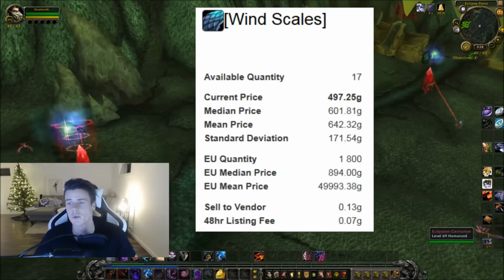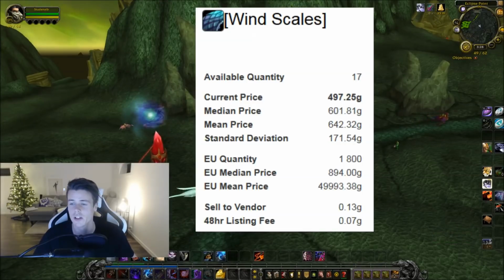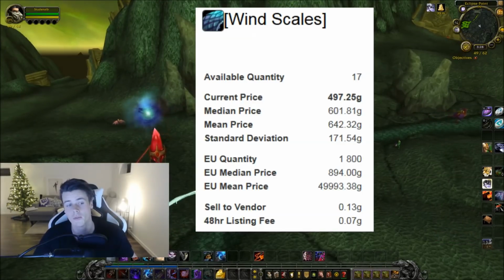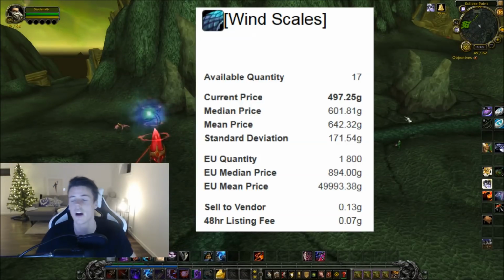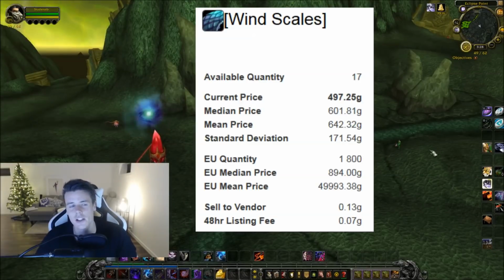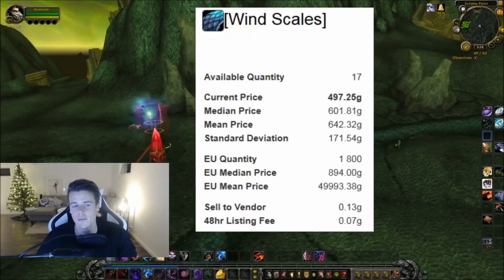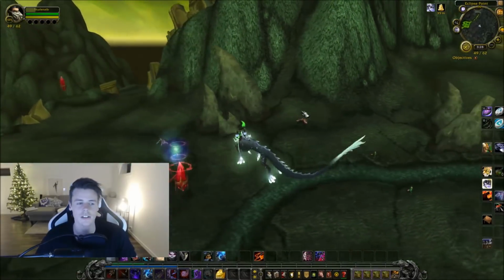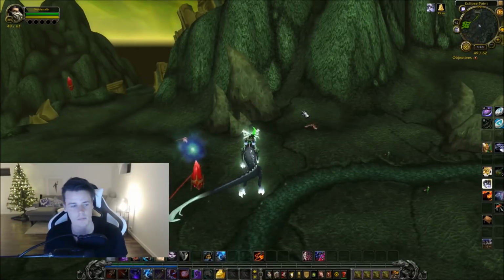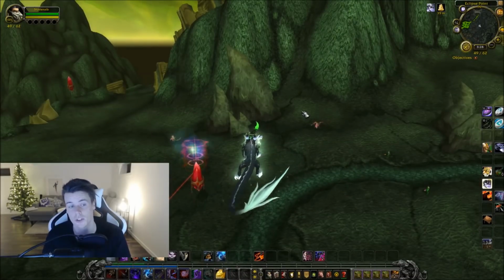The difference between Windscales and the one that we just farmed, the Cobra scales, is that with Windscales you can acquire more of them per hour, and they're used for way different transmog items where you need more than 2 at a time. So I like Windscales. I haven't really done them that much, and I've had good luck selling them. The reason why Cobra scales is beneath Windscales is purely because I haven't farmed as much, and I sell more Windscales than I do Cobra scales.